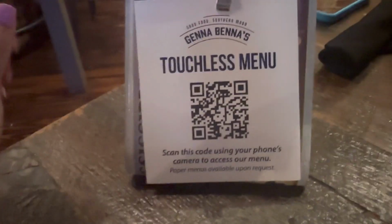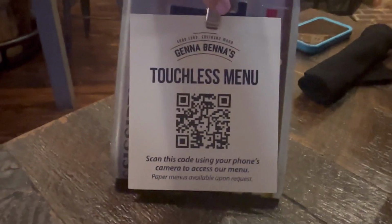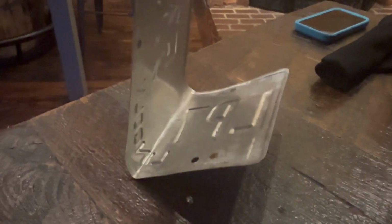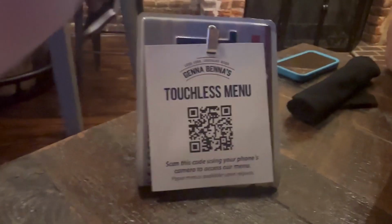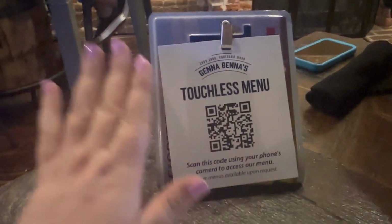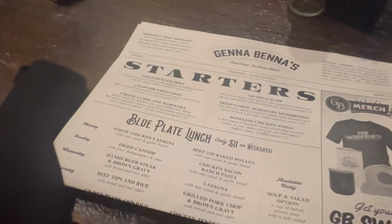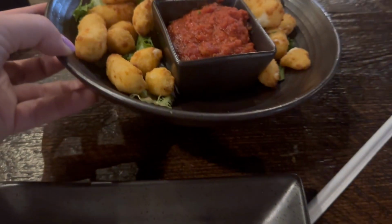Oh. Okay, so they have a touchless menu, which is pretty great. People love those nowadays with the QR code, but it's actually on a Mississippi license plate. So it's like a molded license plate, like bent in half to be a stand. That would be really cool as a recipe card holder or something like that. I really, really love that. So I'm so excited. Look at these fancy plates. Okay.